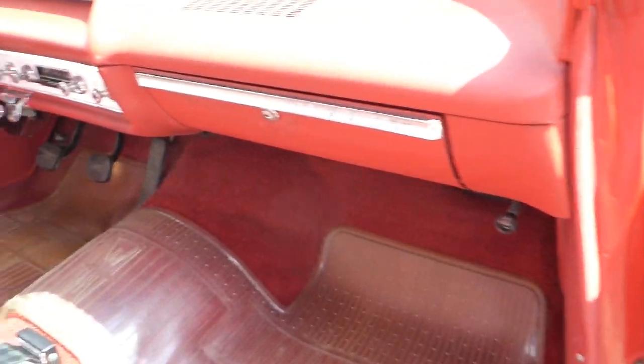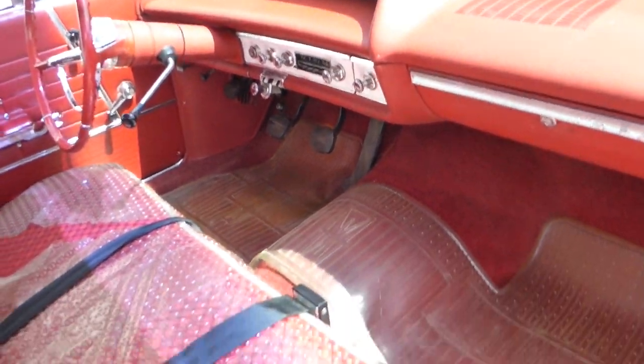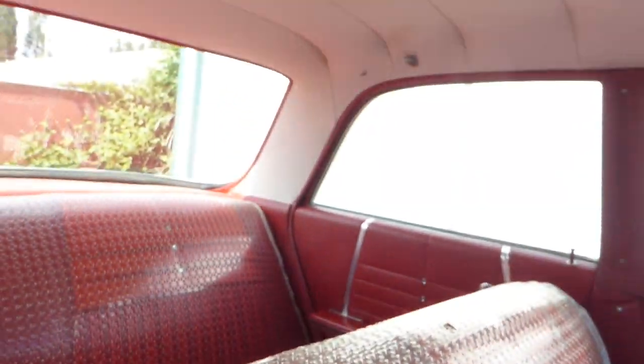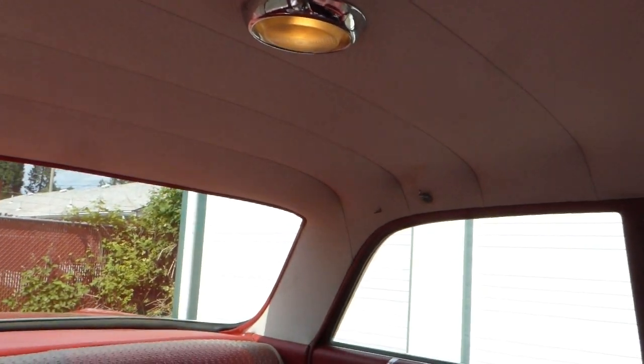Now take a look at the seats. Those seat covers are Fingerhut. That's where you would get them, and they're over the original upholstery, and you can see how nice the upholstery is underneath. Now, the driver's portion over there is kind of torn up, and I left it because I want you to know that not only is the seat protected, but look at the color vibrance in that seat right there. Got seat belts up front.